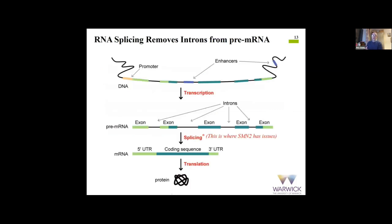What I'm going to do is walk you through about 4 or 5 slides now, which explains RNA splicing, after which I can then tell you how Spinraza works. But I need to give you the basis of RNA splicing before I can explain how the drug works.